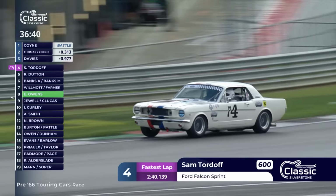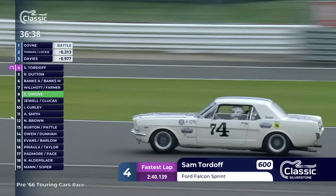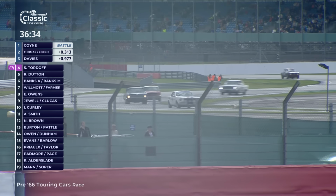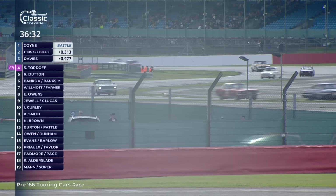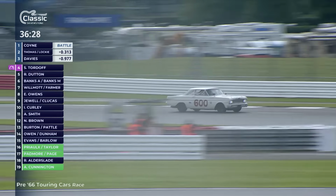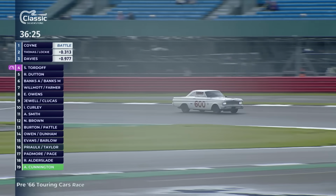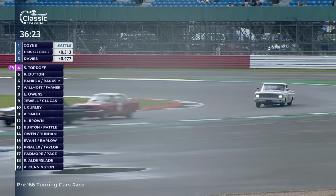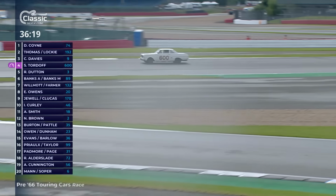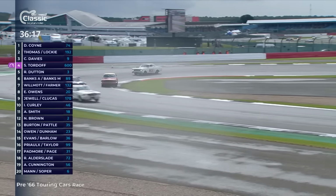And then Sam Tordoff, who has closed up again. He's got fastest laps. So Sam is putting in some very impressive laps. Richard Dutton just hanging on in 5th place in the Lotus Cortina. The Alfa of Andrew Banks is not far behind him, but they are in a separate little group, effectively. Andy Prio, by the way, is running in 16th place at the moment. I think they may have just made up a little bit of lost ground. They're in another Ford Mustang.